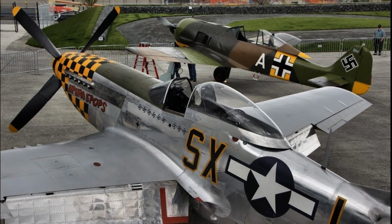So, both the Focke-Wulf Fw-190 and the North American P-51 Mustang are two of the absolute finest fighters of World War II, and two of my absolute favourite aircraft. Both aircraft were worthy opponents for any fighter they came up against.